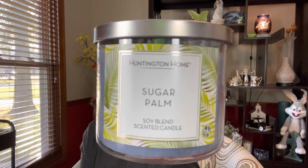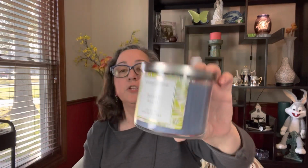It's still wax. I had gone to ALDI, and I don't have the other candle here because I showed it to you, I think, in one of my videos, and I had told you that I'd already started using it, but I bought it in early February. And I did go back to ALDI, and they had a new selection of wax and stuff. So I picked up another candle, and that is Sugar Palm. This one I remember smelling it at the store, and it smelled so good.